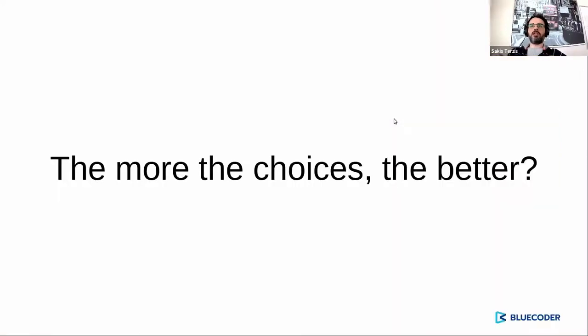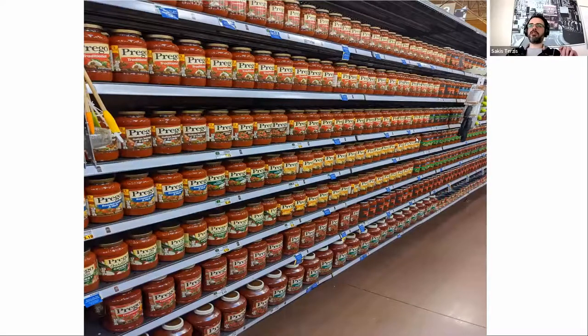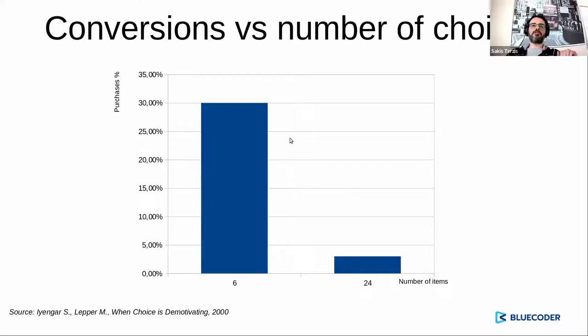So in the first part of my talk, I will focus on why search and filtering is important on our site. I'm going to share my screen. So the first question is: the more options we provide to our customers, the better? For example, here we see an aisle in a supermarket packed with pasta sauces. Do you think that this number of options generates the best outcome for the business? Well, here are the results of an experiment conducted by two researchers from Stanford and Columbia University. What they did was to install a tasting booth in a grocery store, and on certain days they showcased 24 tastes of jam, and in other cases they showcased six tastes of jams.